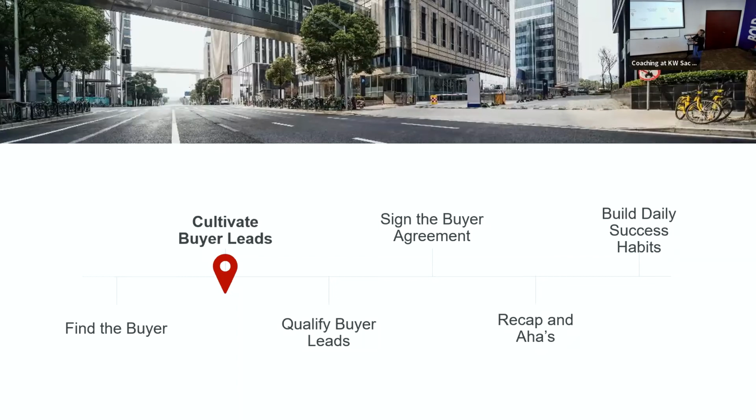So we're going to talk about cultivating buyer leads. I don't know if you guys are on page 4. On page 4, I'm going to go through this a little bit differently. Like I said, I'm going to go through how I do it, which is very similar to this, but what works for me. So we'll go through this model.